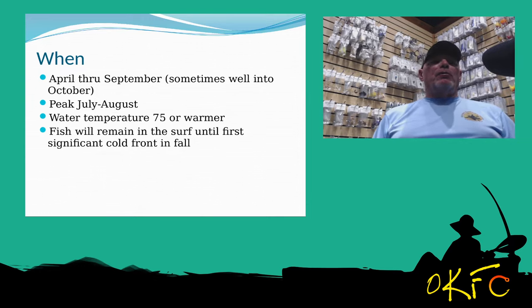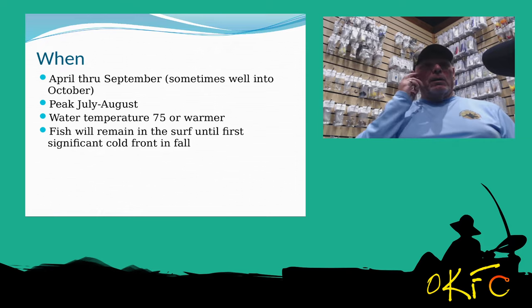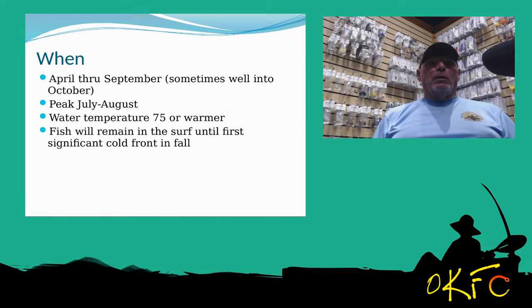Last year, we fished the snook along the beach through October. The peak, I think, is July through August. What they're doing out there, it's all part of their spawning situation. The snook will leave the bay, spread out along the beach, and they spawn during that time of year. They'll stay out there until about the first cold front of the fall. When you get a significant cold front, then they'll move back into the bays. Okay? We'll go ahead and get to the next slide.